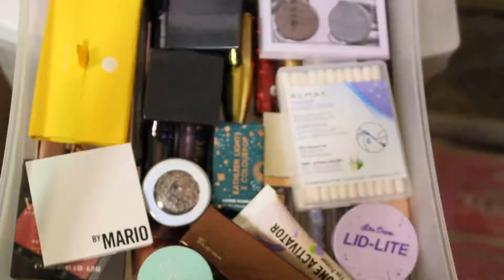So I will come back with you all to show you this drawer, which is basically a lot of eye products, in a few minutes because the battery on this camera is about to die. Bye. Okay, you also have returned.